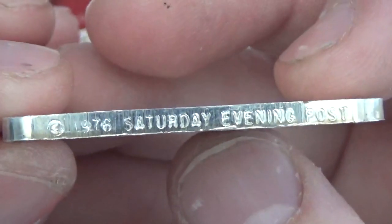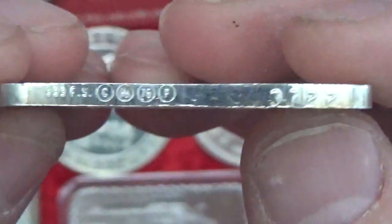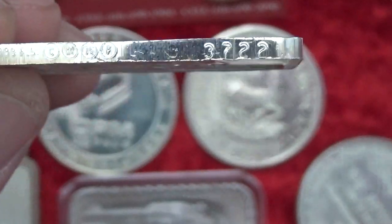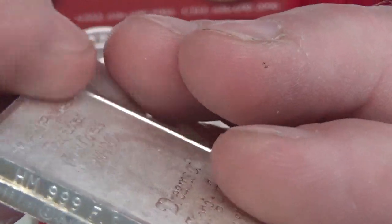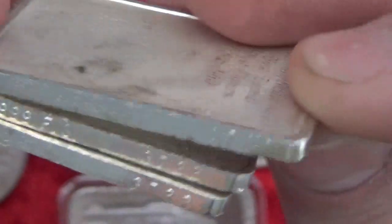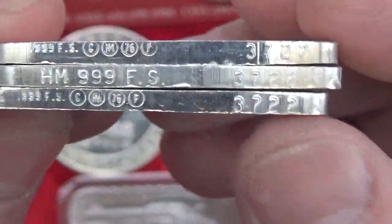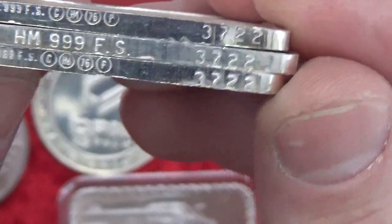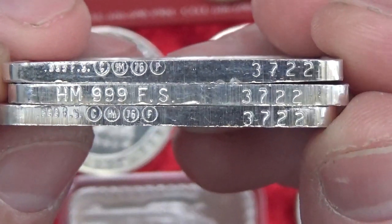And on this side, 1976 Saturday Evening Post. Nothing on the ends, but they all have the same edge details. Different serial numbers, obviously. No, they're not. What the heck is going on here? These all have the same number. So I'll have to research that. It says that they're serial numbered. Look at that. That is unusual.